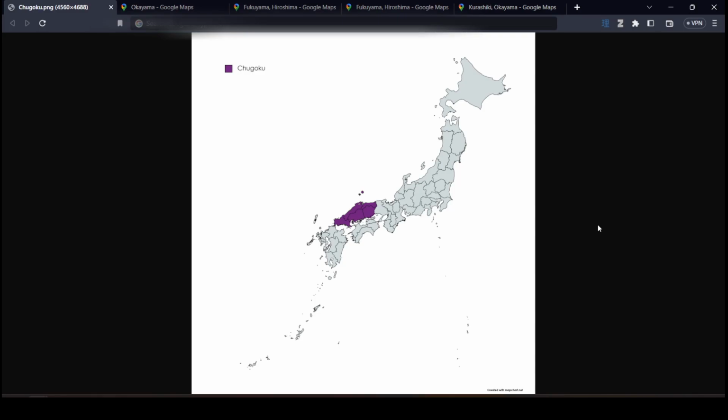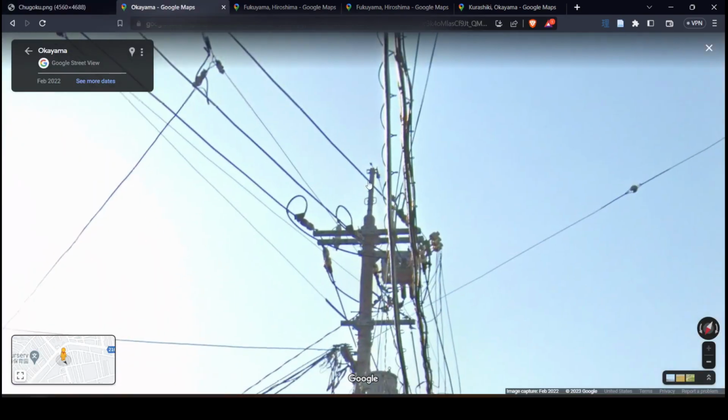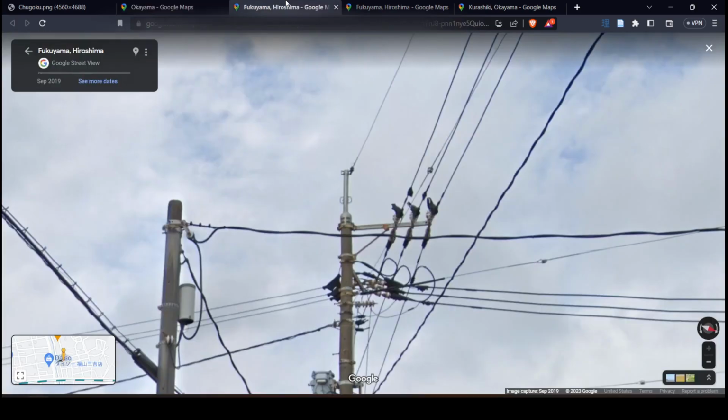So the first one is a useful pull top that is specific to Chugoku, so Yamaguchi, Shimane, Hiroshima, Okayama, and Tottori prefectures. It looks like this. It's a rounded connecting piece to the top of the pole, a thin circular vertical piece that sits right on top of the pole with rings on either side.